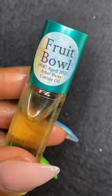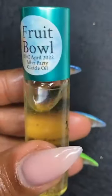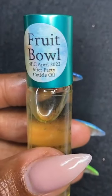Again, this is $10, and there's only 50 of these to go around, and trust me when I say this smells just like Victoria's Secret Pear Glaze. It does. Love it, love it, love it. All right.